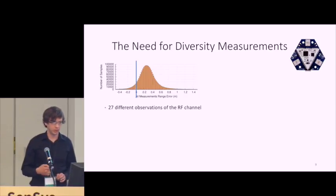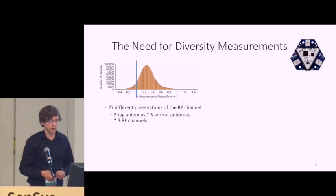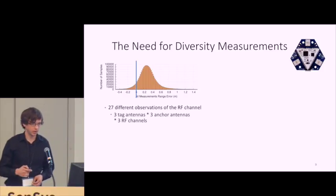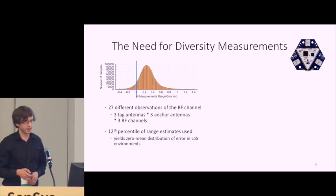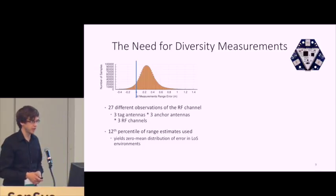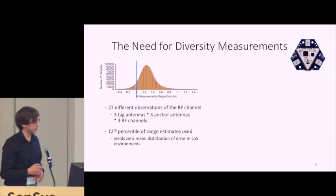So we perform 27 different observations of the RF channel, which comes from the utilization of 3 different antennas at the transmitter, 3 different antennas at the anchor, and then 3 different RF channels. But what this buys us is the ability to sample many different points along this distribution, and therefore we find that through channel simulation we can combine these 27 different range estimates and calculate the 12th percentile of the range estimates that were used.